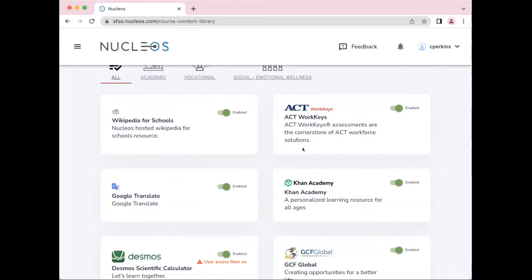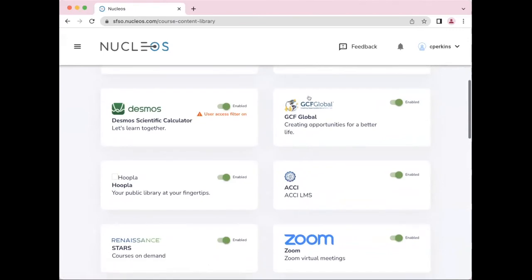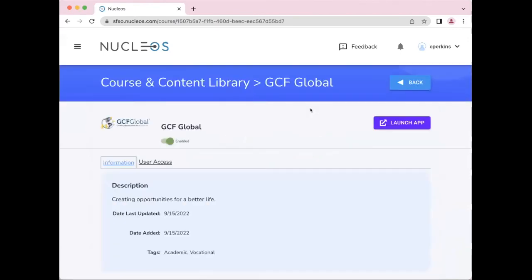And one of the main benefits of Nucleos is that, as Ian said, we're truly a systems aggregator, right? So we can seamlessly sit on top of any type of LMS, whether that's Canvas, Blackboard, Moodle. And Nucleos allows you to tailor make this educational experience, because we can bring in virtually any kind of web-based application, right, through APIs. And so I want to go ahead and click on GCF Global.